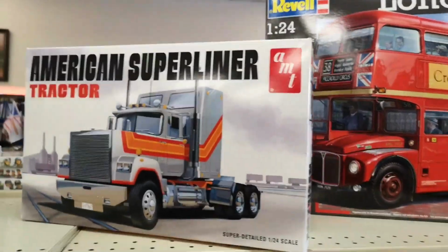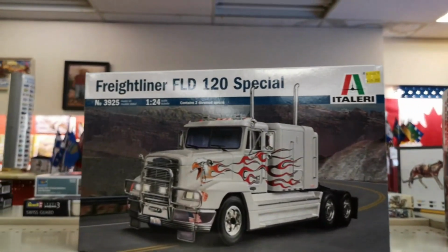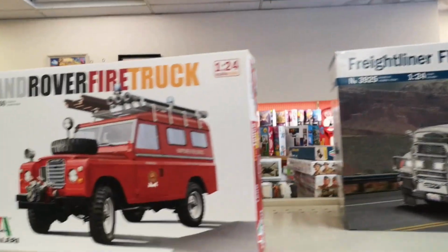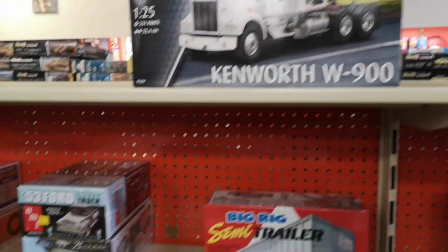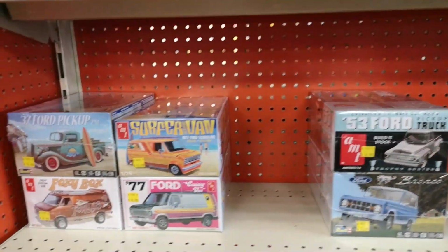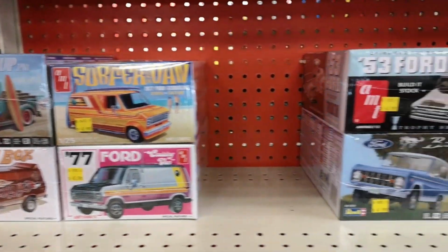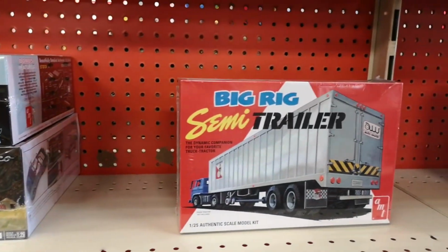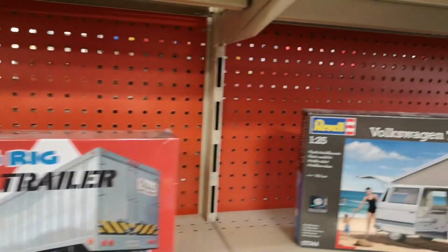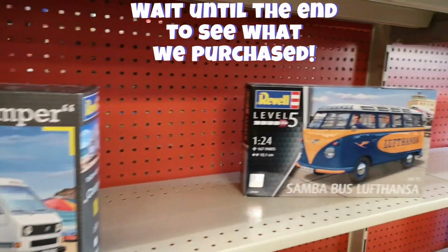Alright, so starting off, they have just a small selection of big rigs. They have some Italy kits, some Revell Germany kits, and down here they have some van, like customized van stuff. They got trucks. Ford Bronco I already have. It's pretty cool. Trailer. I like that camper van. It's actually pretty cool.